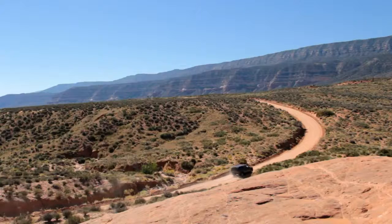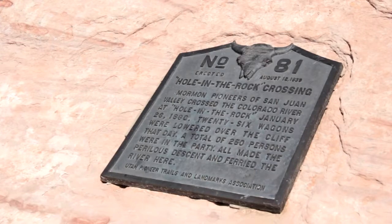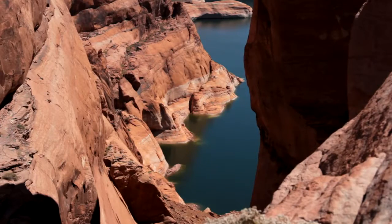We took a four-wheel drive. We went off. Turnout's about 8 miles from Escalante. You head out to the Hole in the Rock Road. It takes about 2 hours. It's about 60 miles long. It's where the pioneers went down through the canyon walls, down towards the San Juan River.